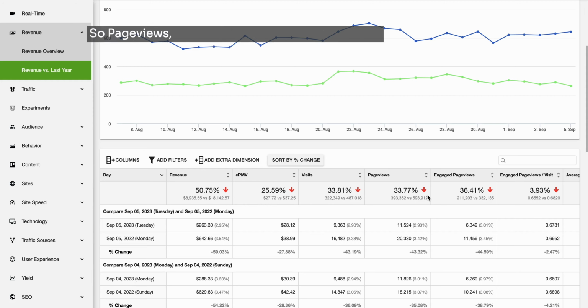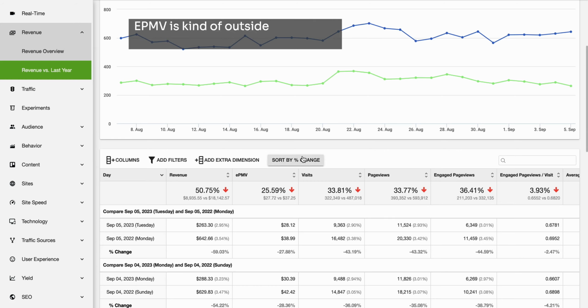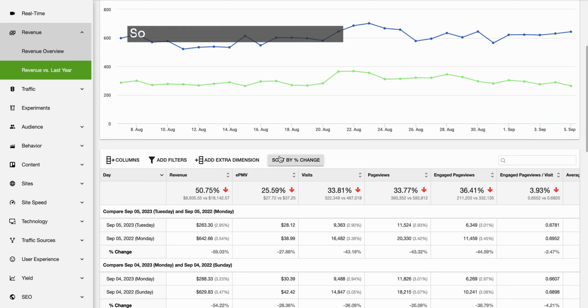Pageviews, we can control the best way we can by creating new content, improving the content we've got, and trying to work our way up the organic search table in Google. EPMV is kind of outside our control in the grand scheme of things. That is more related to the market. So it is what it is.